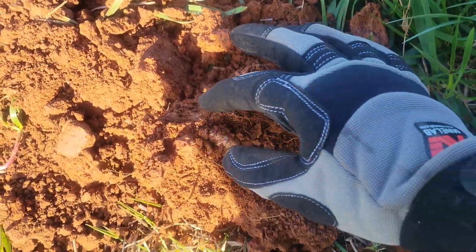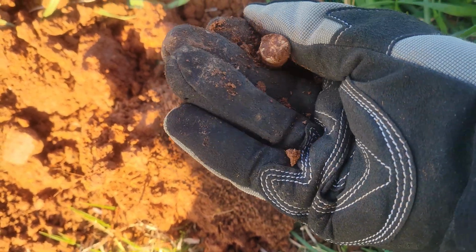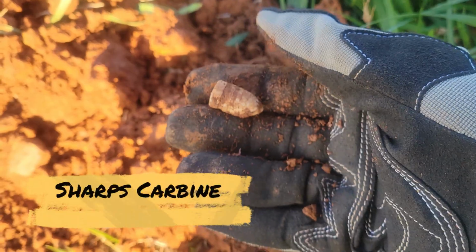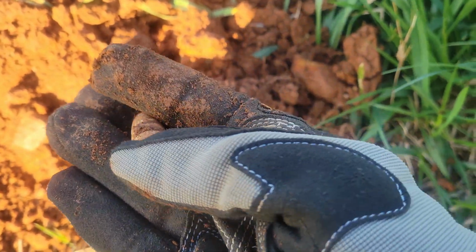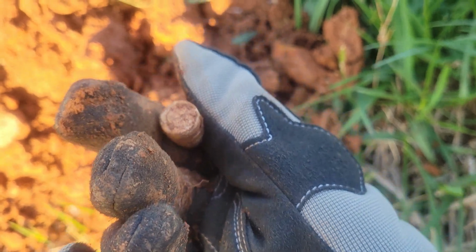Alright, got another bullet coming to light here. It's some sort of another carbine bullet. A flat base on it. So I'll have to look that up, give you a little history on that. It might be a Sharp's carbine.